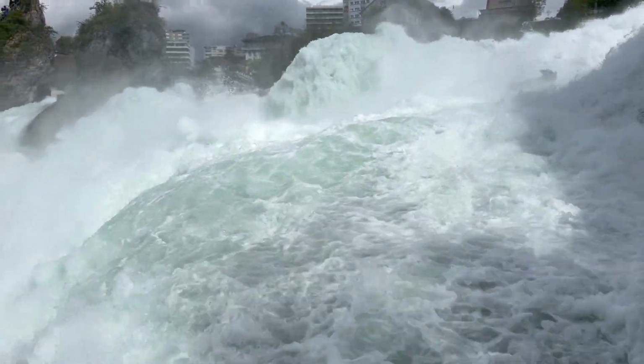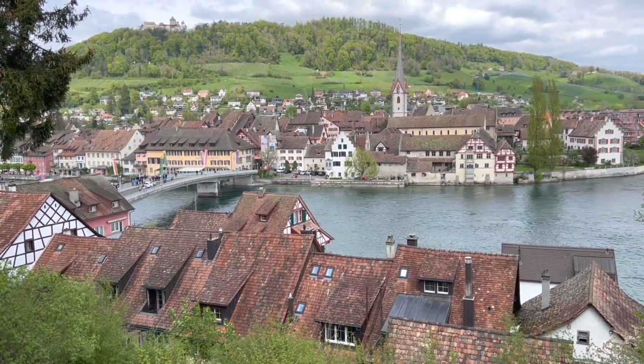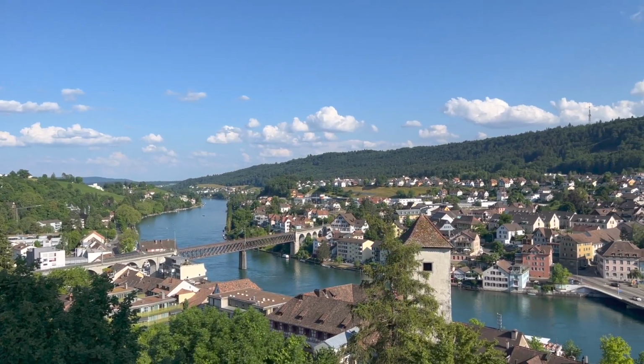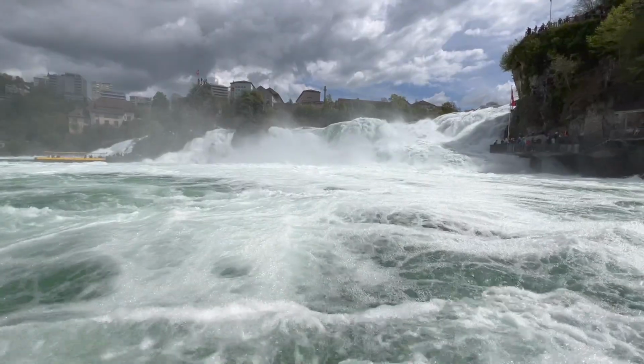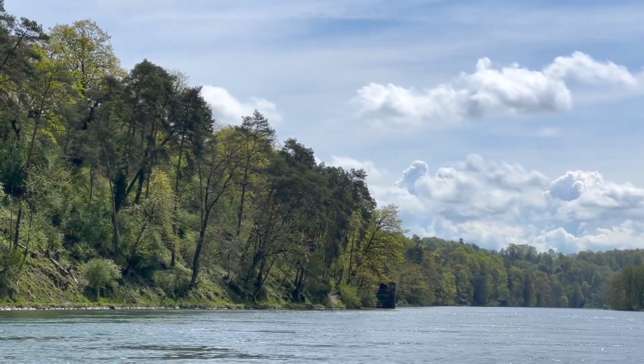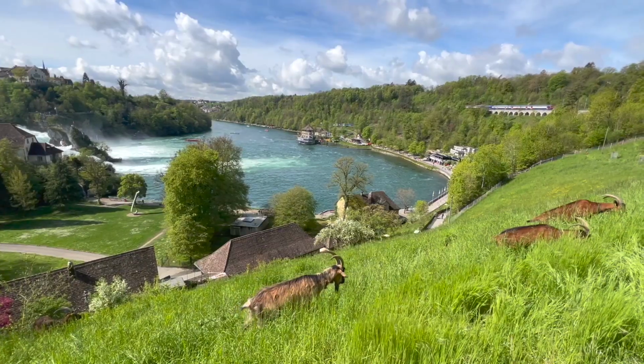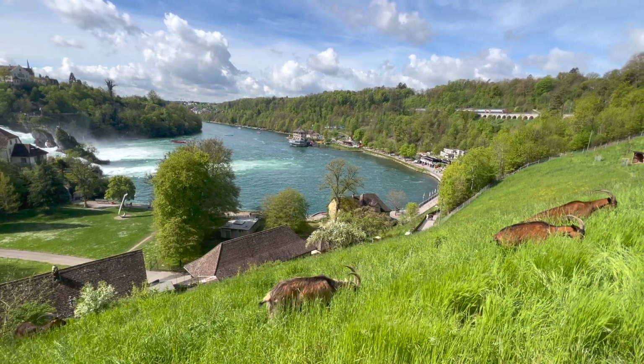Are you interested in exploring the largest waterfall in Europe? Would you like to see two magical medieval towns? Are you interested in a boat ride on one of the largest rivers in Europe, zigzagging between Switzerland and Germany? Can you believe that you can do all of the above during one weekend? If yes, then this video is for you.